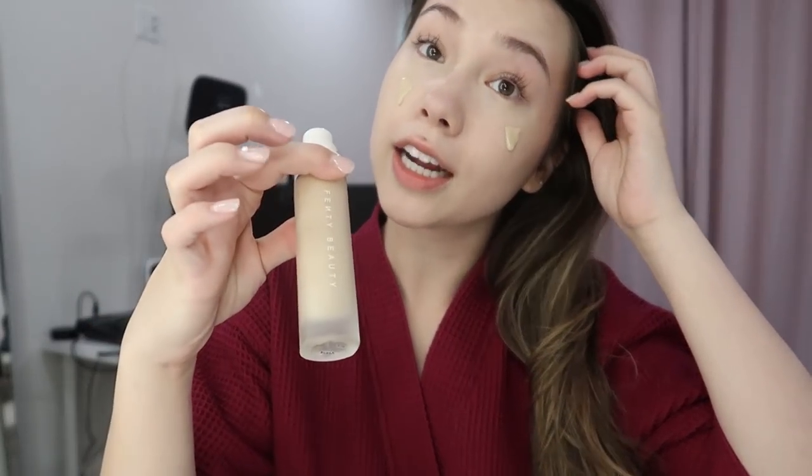But makeup helps. So I'm going in with my foundation. I use the Fenty foundation. I actually really like Fenty. It's the one thing that I think gives enough coverage for my acne, but it feels light. It doesn't feel gross at the end of the day.